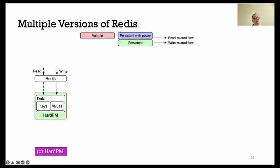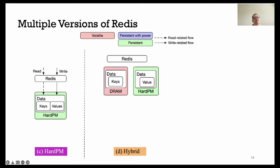So in this scheme, actually, because the data is persistent as long as that reaches the memory, in this case, they can discard the original logic to achieve a better performance. They can directly do the in-place update for the keys and values in the hard PMM. And because the hard PMM performance is not as good as the DRAM, they further design the hybrid scheme, which would basically apply two optimizations.